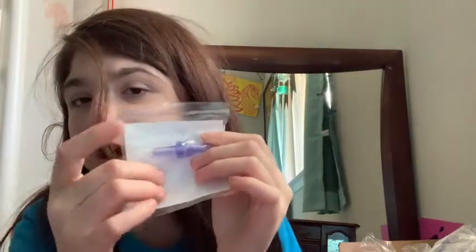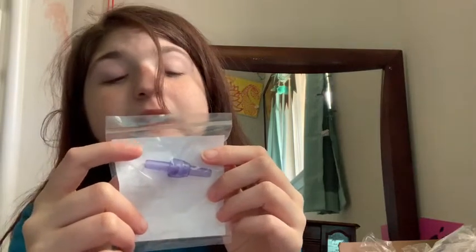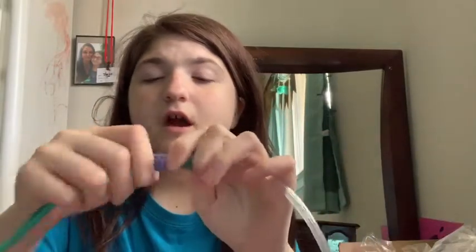And then I have this little piece to connect both sides of my oxygen pieces. Yeah, oxygen driver connector, I think that's what it's called. Right here, it connects to the other side, maybe, and the other side doesn't. I don't know, but that's how that works.